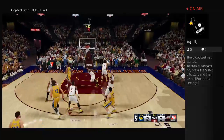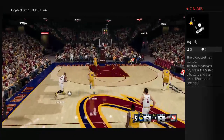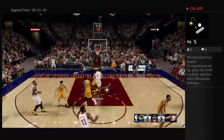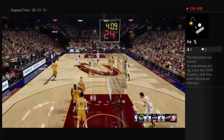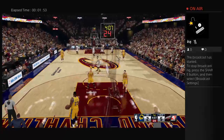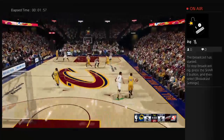LeBron against Thompson. Tried to answer back, but that three is off the mark. And now one spot the Cavs did struggle with last year was help off the bench. They were last in the league in bench scoring. With the pass. And about a minute gone here in the first quarter.